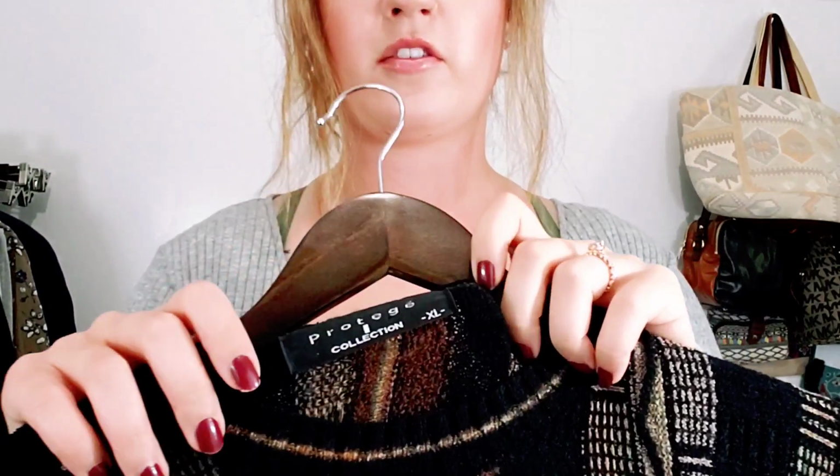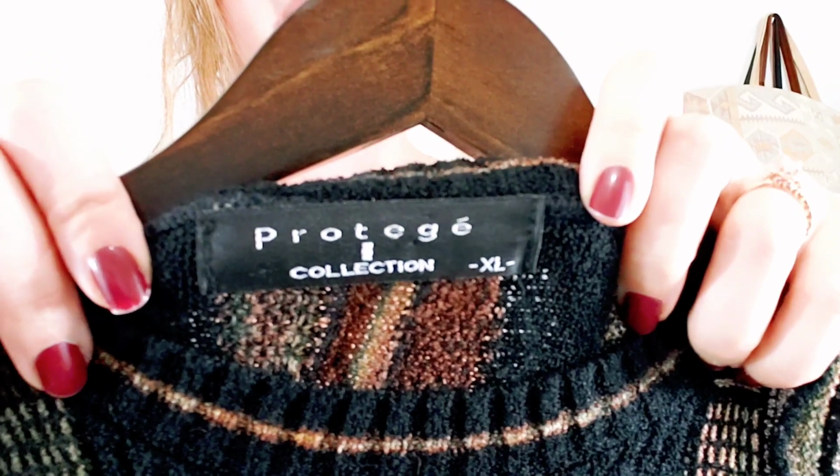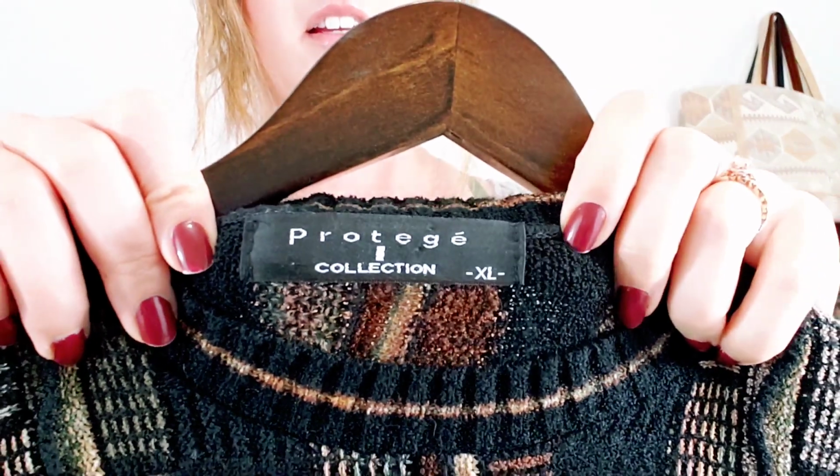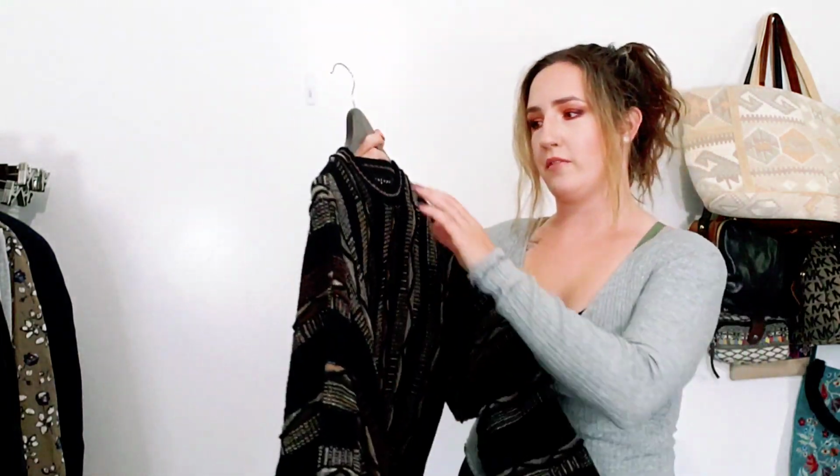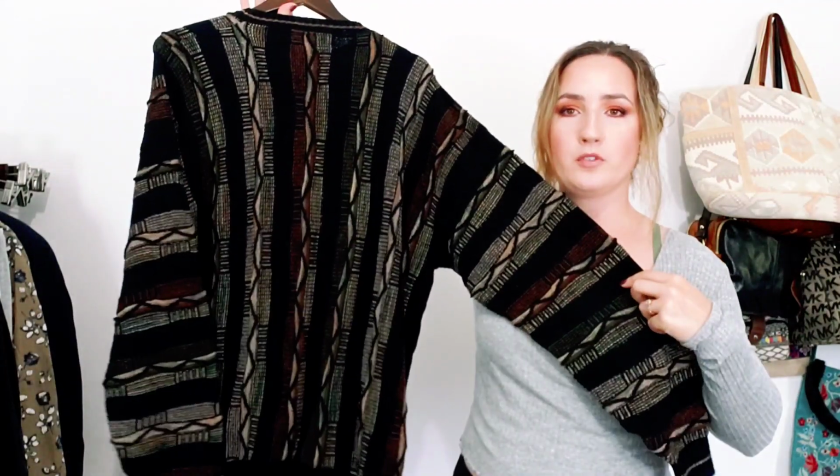I mean, obviously do your comps. This one's called the Protege collection. Do your comps, but I'd say definitely worth picking up. And I'm definitely going to put 3D knit in my title, and hopefully with the fact that this is a size extra large, it will also help to sell it.